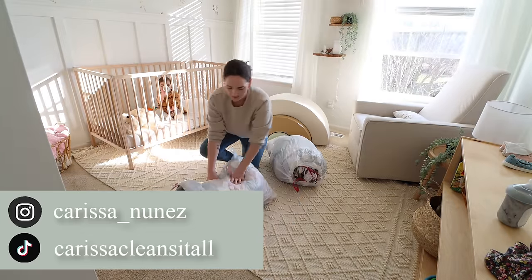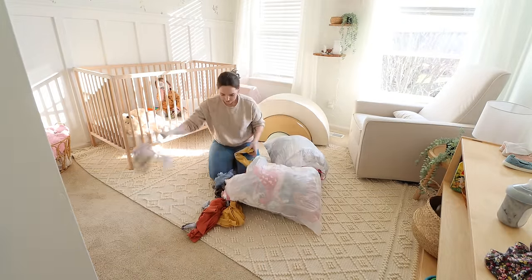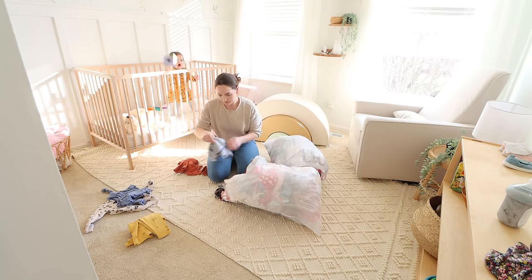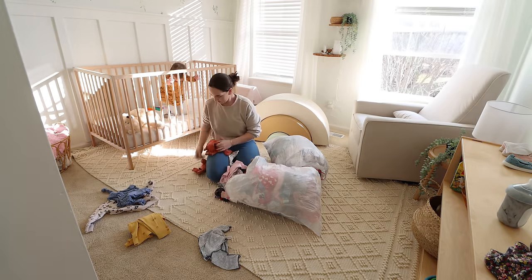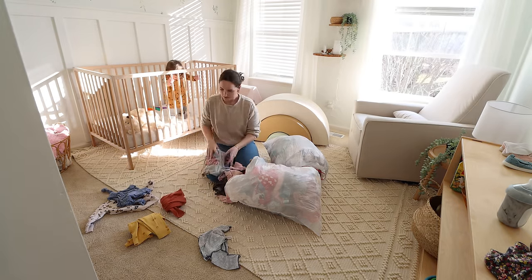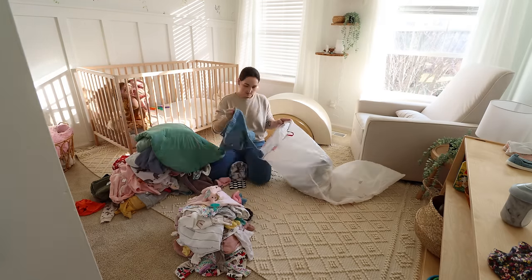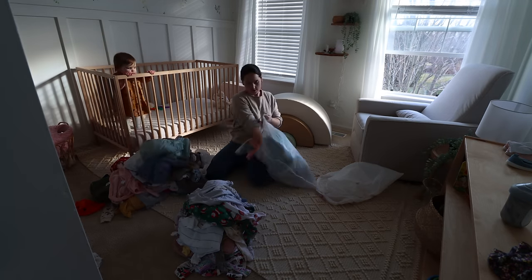But I went through all of Britton's room and I pulled out all of the clothes that do not fit her, which was so many clothes, and I'm so sad. But I bagged them all up, and now I'm sorting through which ones I need to donate or give to a friend, and which ones I'm gonna keep and turn into a memory blanket, or a quilt, that I wanna make for the girls.